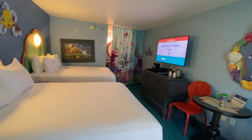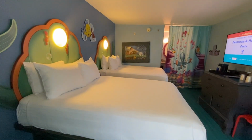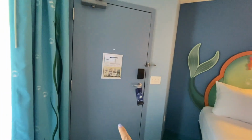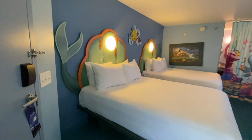All right, here's a little room tour of my room here at Art of Animation in the Little Mermaid room. So this is in building 9. So when you walk in, I'm standing right against the door right now. So if I flip around, there's the door. And turning this way, we've got the 2 beds, which are really cute.